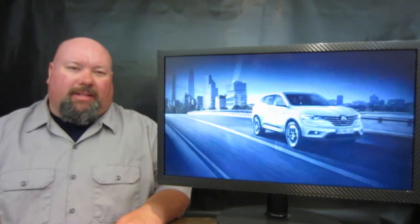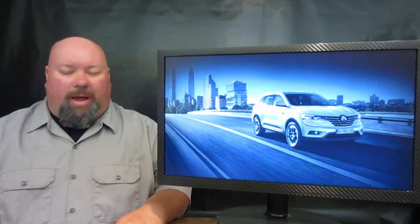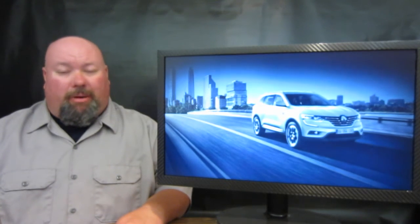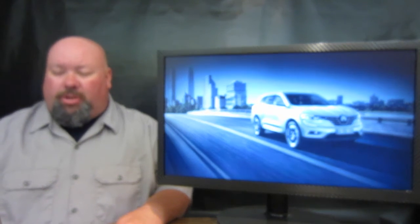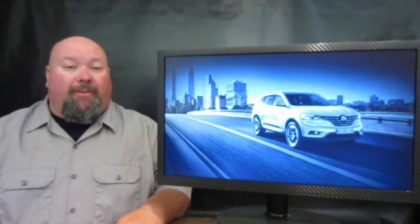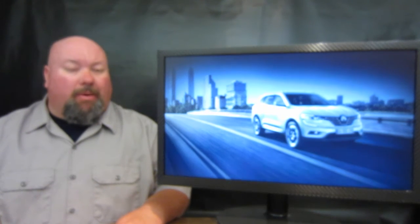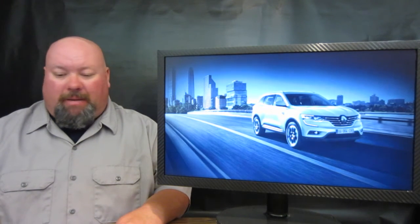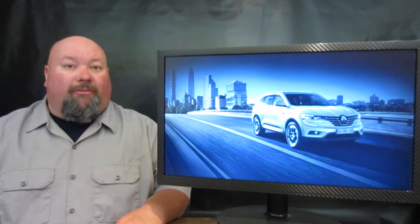Another SUV at the show is the brand new Renault Koleos. The Koleos either comes with a 150 brake horsepower, normally aspirated 2-liter, or a 2.5-liter normally aspirated, making 186 brake horsepower. That is shifted through either a 6-speed automatic or a 6-speed manual, and will be available in front-wheel drive and all-wheel drive configurations.